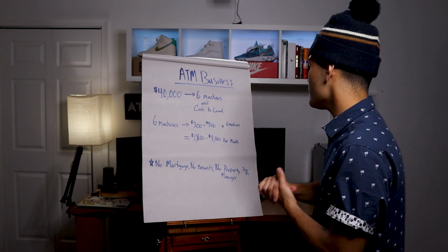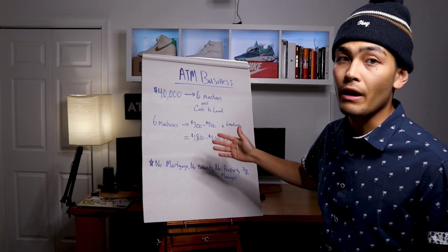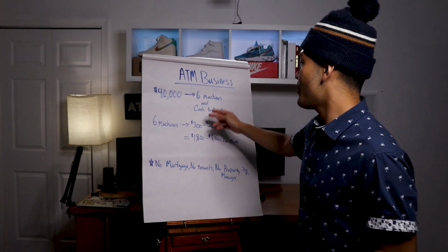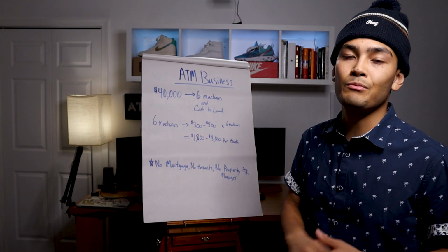So say he gets 6 machines, say on the low end. Now I'm really lowballing this. $300 per machine in profit to $500 per machine in profit.